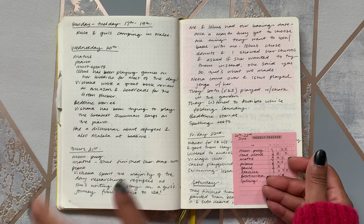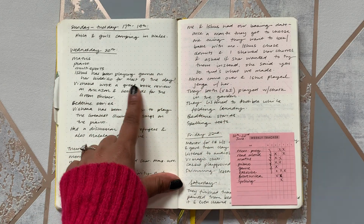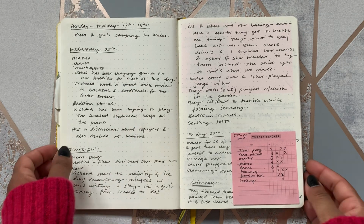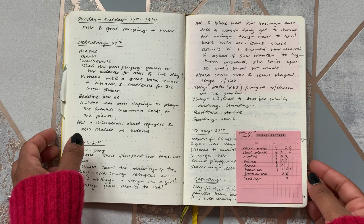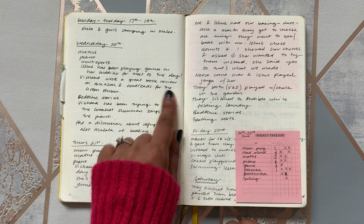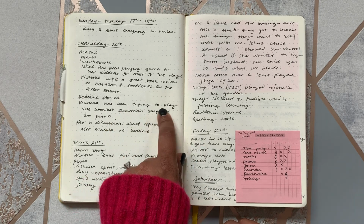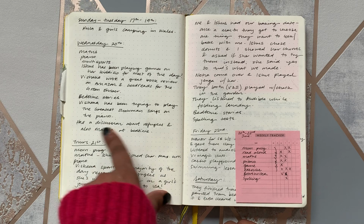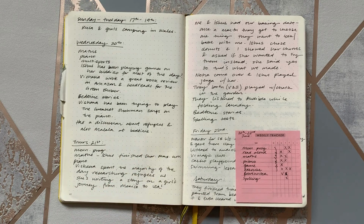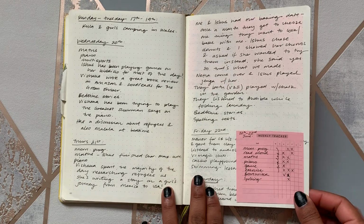So I just started writing, and I would start including lots more things that were not just strictly educational, like my daughter wrote a book review. She was trying to play the Greatest Showman songs on the piano. We had a discussion about refugees and Malala. Just any learning that happened during the day.